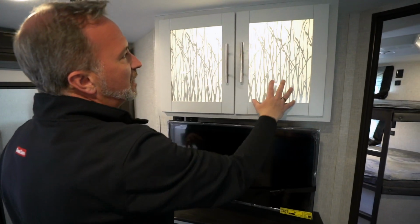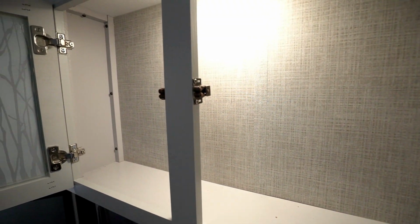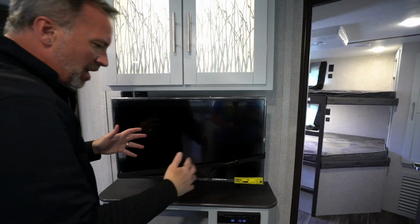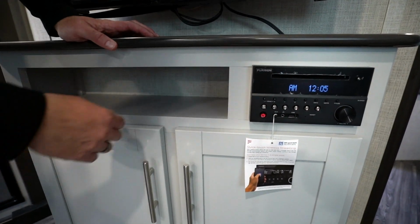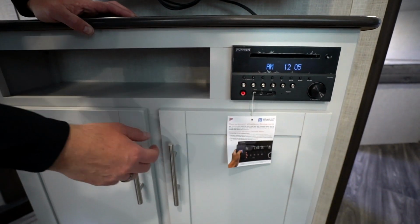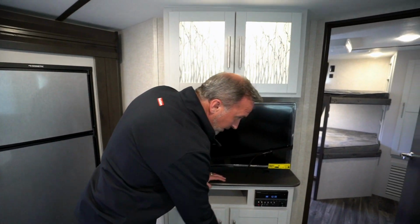As I make my way over to the entertainment center, look at the frosted glass inlays of these shaker style cabinets with the light behind it. Yes, that's used for storage, but since this is also your entertainment area, and I like how the TV is on the swivel arm so you can view it easily from wherever you go. I got my shelf right here, component storage there, Furion AM/FM control center right there, as well as USB.